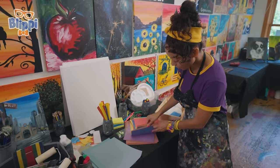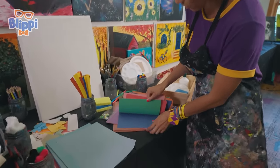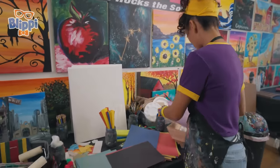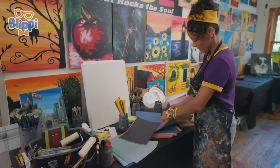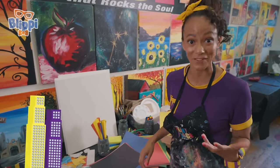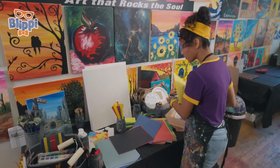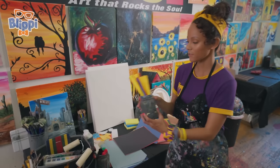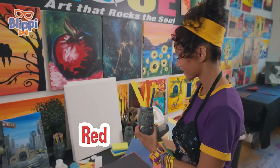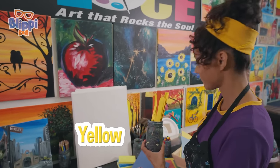Let's see. Look at all of these colors. I see some of my favorite colors in here. I'm gonna use purple. Oh yeah. Purple in there and yellow. Wow, it'd be so cool to have purple and yellow buildings. And this blue's pretty cool too. So purple, yellow, blue. Looks like some of these papers are already cut out. Might need some of these. I'll get red and blue and yellow. Throw in some extra.